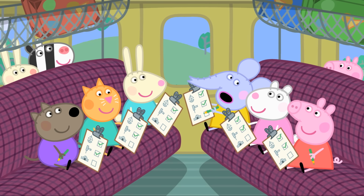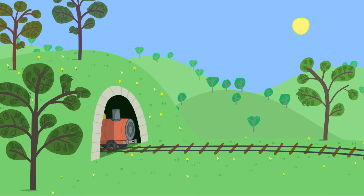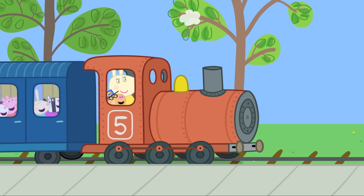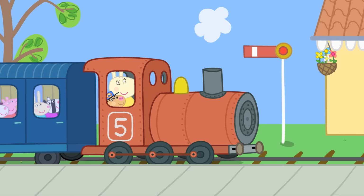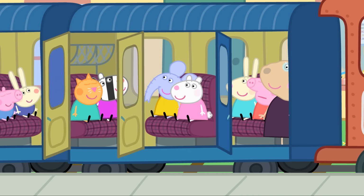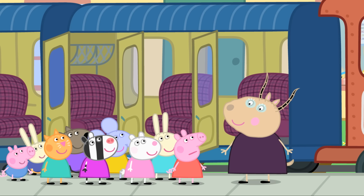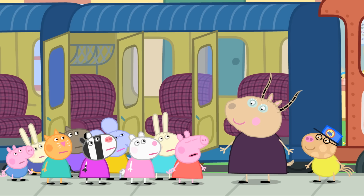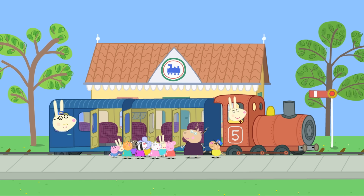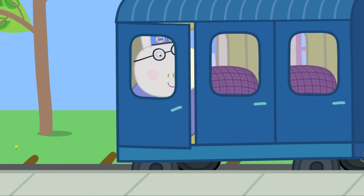Oh, we still haven't seen a tunnel. Oh, it's gone dark. We're in a tunnel. The tunnel is the last thing on the activity sheet. Hooray! All change! Everybody off now! But Madam Gazelle, how are we going to get home? Oh, Peppa, we are back where we started. The train has gone in a big circle.